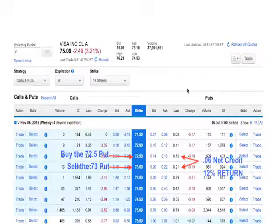This is just a snapshot from Schwab's options table. You can see the stock is at 75.09, and what we're doing is selling the 73 put and buying the 72.5 put. And you can see here the difference is 6 cents where this trade went off.